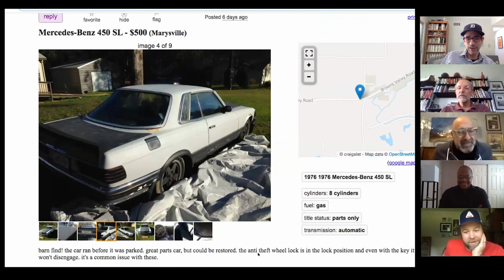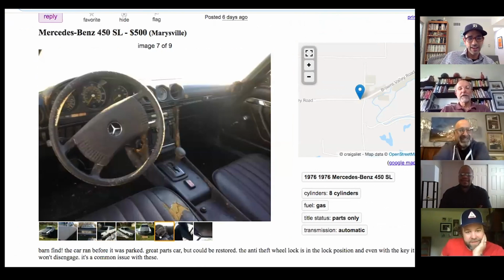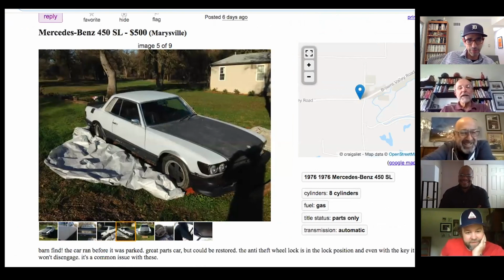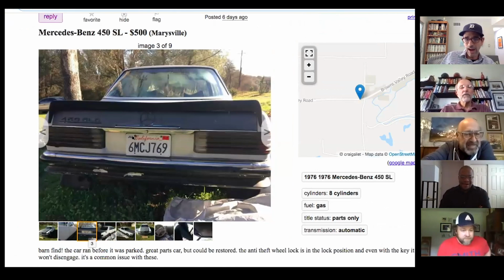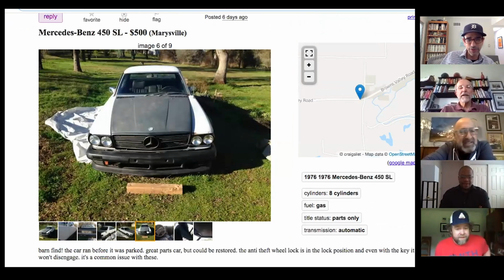The anti-theft wheel lock is in the lock position, and even with the key, it won't disengage. That's fine. We can fix that. Easy. You get rid of that. AMG wheels, which I could probably sell for a decent amount of money. So I'm at $500. I could probably get $500 for those wheels, and then I have a lot of money to get this running.